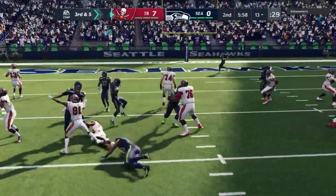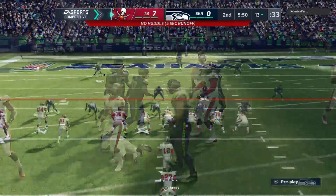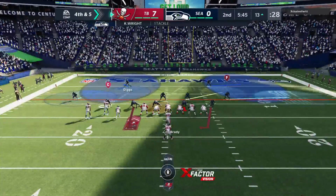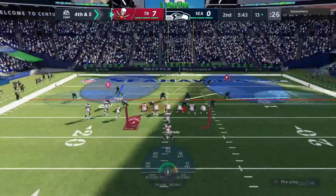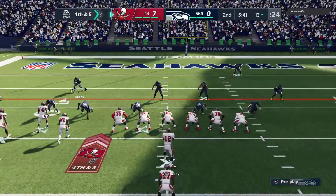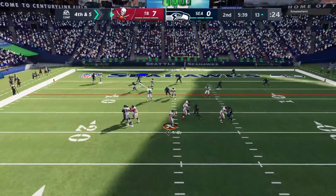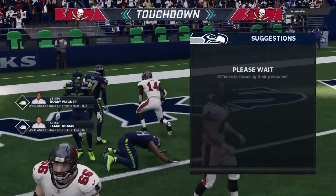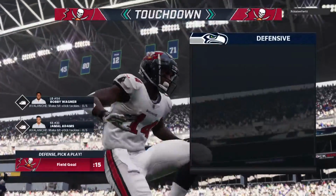On 3rd down, here's Jones. And he won't be close to a first down as he runs into a wall right around the line of scrimmage. No gain on the play there, and it'll bring up 4th down. 4th down. They'll go for it. It's Brady. And he's got it. And he's into the end zone for a Tampa Bay touchdown.